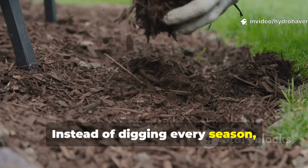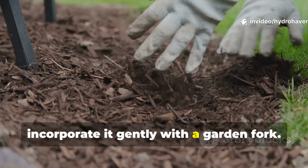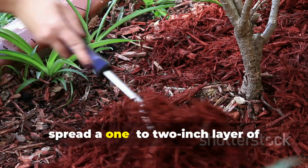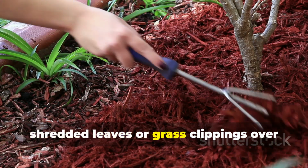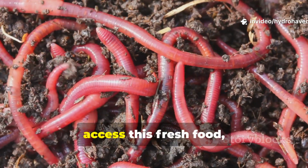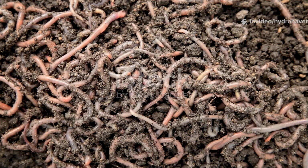Instead of digging every season, layer organic matter on top as a mulch or incorporate it gently with a garden fork. For instance, after harvesting leafy greens, spread a 1 to 2 inch layer of shredded leaves or grass clippings over the soil surface. Worms will naturally move upward to access this fresh food, maintaining their burrows while enriching the soil.